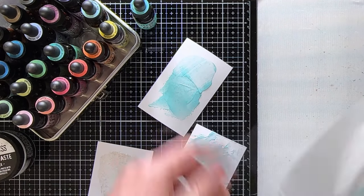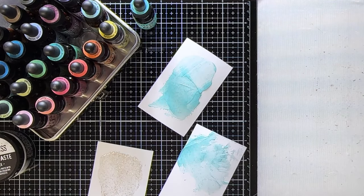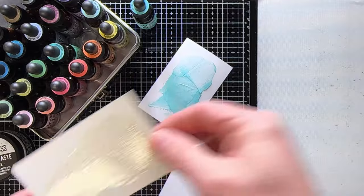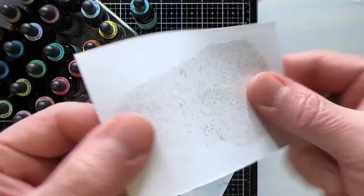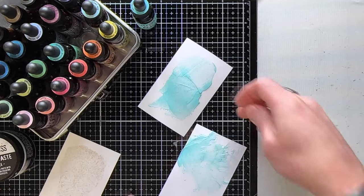Cheryl asks, can you die cut through the paste? Yes, I mentioned already, you can die cut through this paste. This paste is flexible. So when I talked about die cutting, you can die cut through it or apply it to something already die cut because it is flexible. So yeah, just like all your paste.